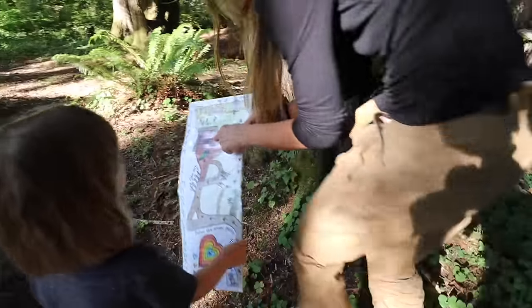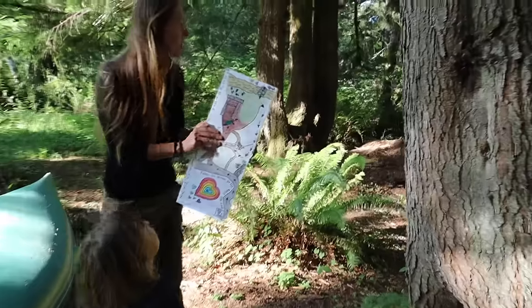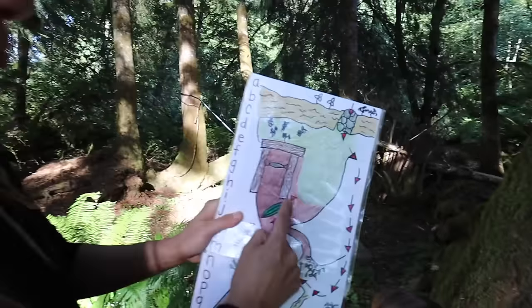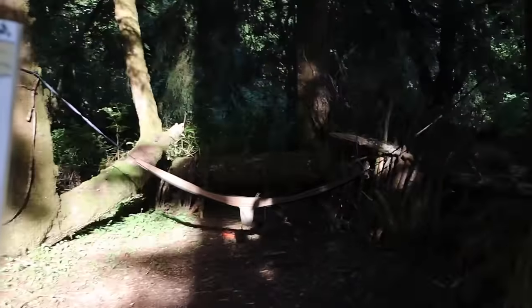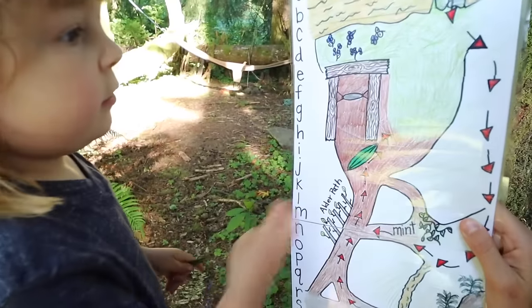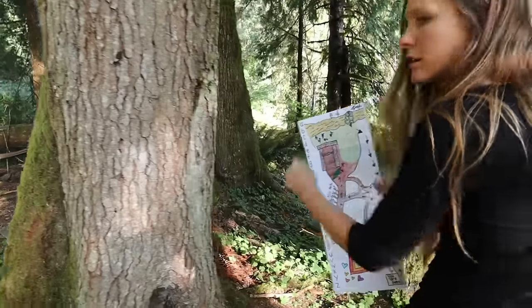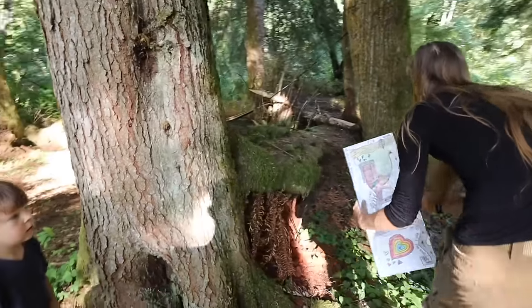What are all these logs? Look, River, it's the three logs. Over here's one, which is this one. And then there's one going that way, which is this one. And then there's more trees that go that way. What part of the log do the arrows end at, Riv? That part. Right, and it's on this side. So is that over here? Let's look around, let's explore.